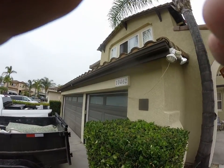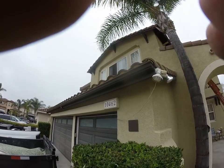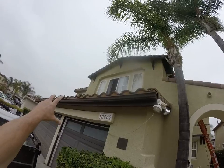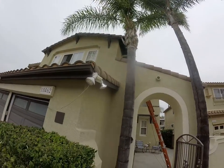10462 Harvest View Way. This is Ian with Build Brothers. Going to go ahead and do my digital inspection. I've inspected this lower section here and everything looks great. Excellent condition on this lower section.